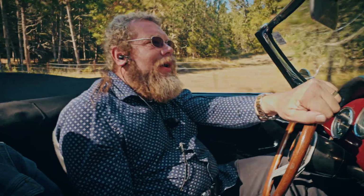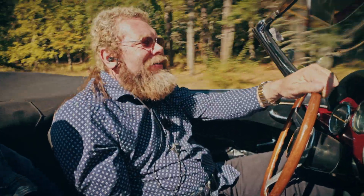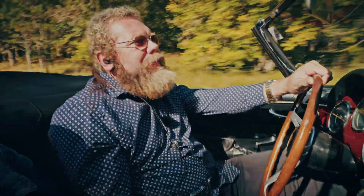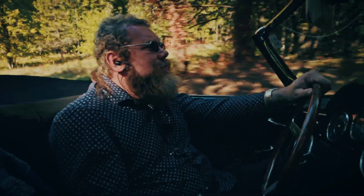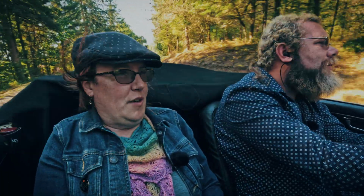Yeah, I mean, there are times that I have had the top up on this. I do fit underneath the top, which is great, and it does a pretty good job of keeping the weather out if I have to have it up. But it's not a car you'd necessarily take on a really long road trip if you knew it was going to be raining the whole time.